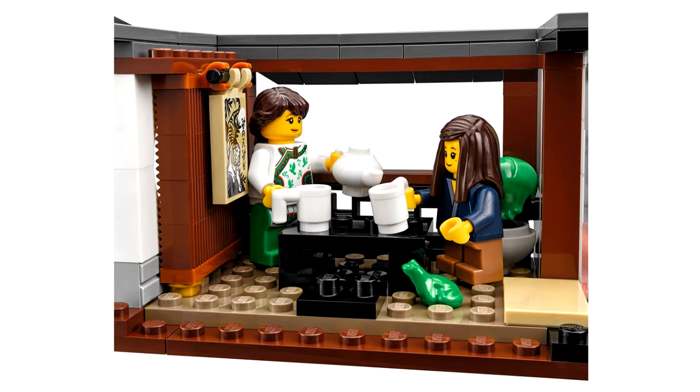This next picture looks like you get a little table and some tea. It's a nice little print on the flag right there on the left side of the wall. You get the little girl minifigure, which the face print and the hair is nothing new, but I do think that torso print's new as well as the one on the woman, and if you look closely you can also see that there is some leg printing on her.